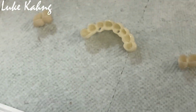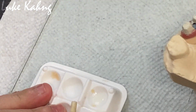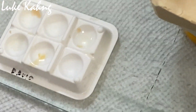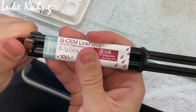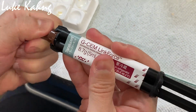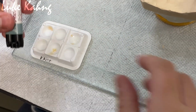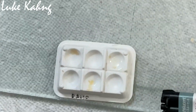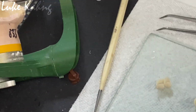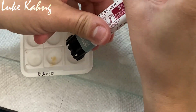Cementing the 7-star case, ready after I prime the detail information. I'm using the resin, which is GC, G-Cem. What color? Translucent. Right, so we can make the translucent colors. Fix it. Make sure the occlusion is good all the times before we start doing that.